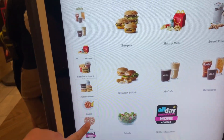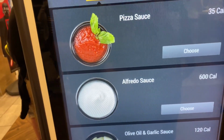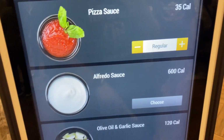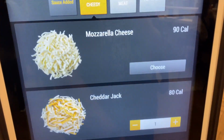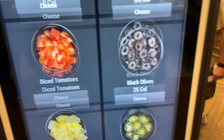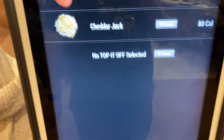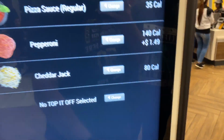I'm gonna start with some pizza. Not something you normally find at McDonald's, pizza. You're gonna make your own pizza. Ooh, so you can choose your base. That's pretty nice. I'm gonna go with the pizza sauce. Kind of cheese. Cheddar Jack sounds delicious to me. Next. Classic pepperoni. And I don't think I need anything else. Alright, so I got a nice classic pepperoni pizza. That sounds like a gem to me.